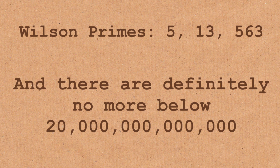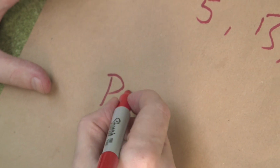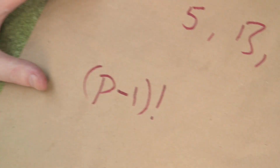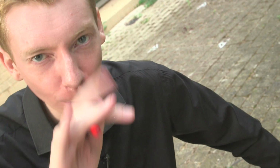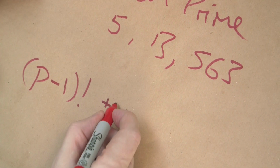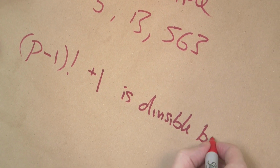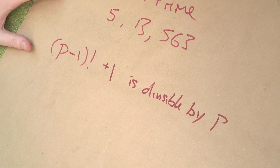Well, one thing that all primes do, I'll show you this. This is what all primes can do. You have a prime, p, minus 1. We're going to do a factorial on it. Do you remember factorial? So you're multiplying all the numbers up to and including p minus 1. So if my prime is 5, it'd be 1 times 2 times 3 times 4. Okay, I'm now going to add 1, and that is divisible by the original prime, p. And all primes do that.